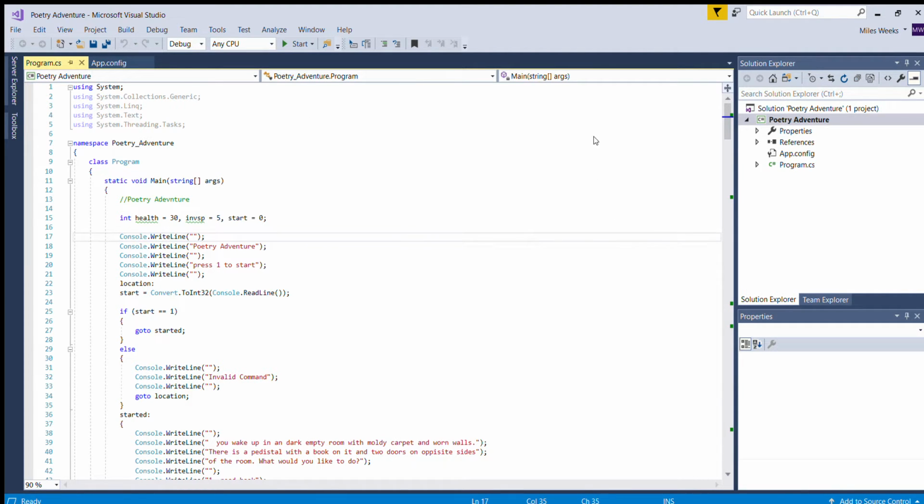My name is Miles, and this is my game. This is the game I made for my poetry project. Anyway, it's Sunday, I started it Friday, and I already finished this yesterday. There's almost 400 lines of code, so I'm going to start real quick.